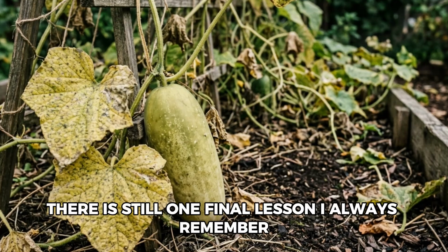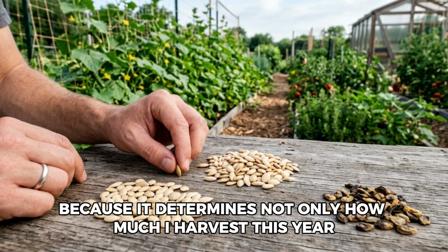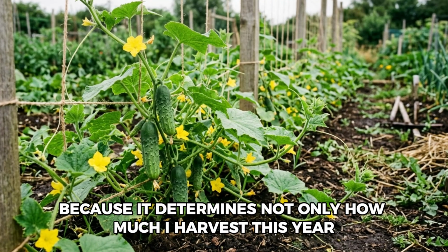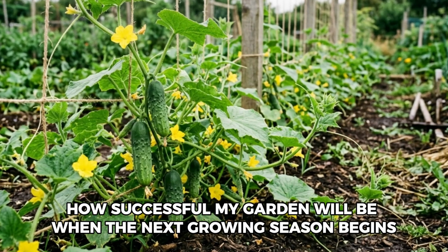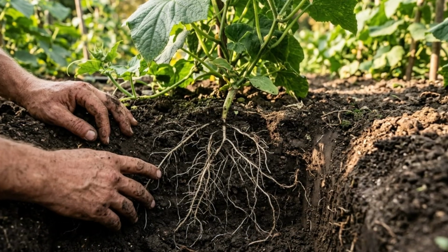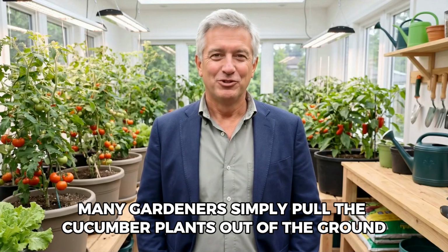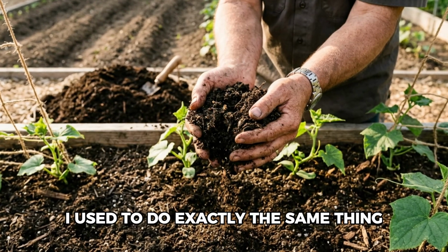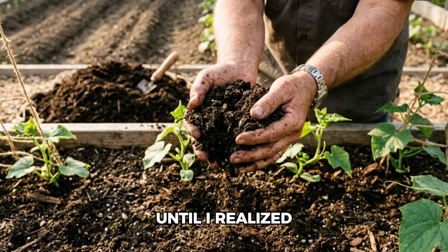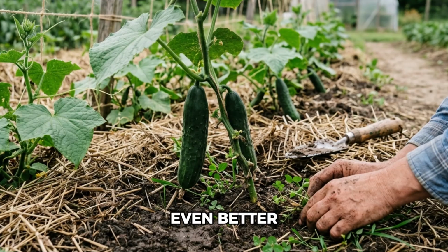There is still one final lesson I always remember before the season comes to an end, because it determines not only how much I harvest this year, but also how successful my garden will be when the next growing season begins. When the season finally begins to slow down, many gardeners simply pull the cucumber plants out of the ground and forget everything that happened over the past few months. I used to do exactly the same thing until I realized that every season leaves behind lessons that can make the next one even better.